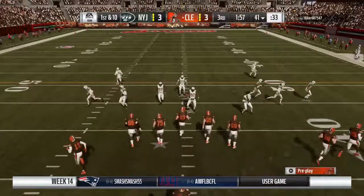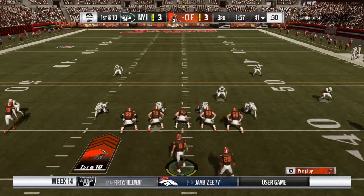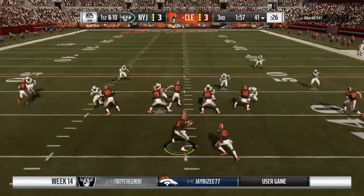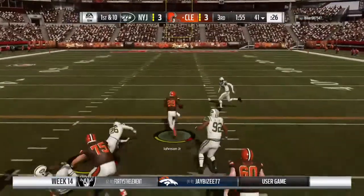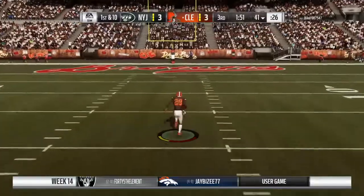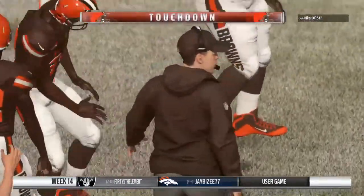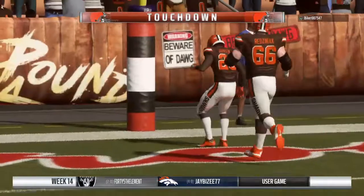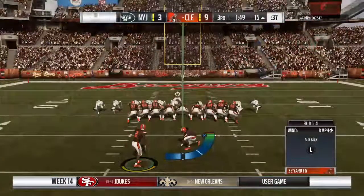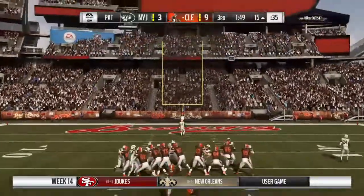Mayfield going to lead the Browns up now, 1st and 10 at the 41-yard line. They'll try to get the offense going with Johnson. There goes Duke Johnson, and all the way in. Touchdown, Cleveland. Duke Johnson, his 6th touchdown of the season. And the Browns were able to cash in for 6.